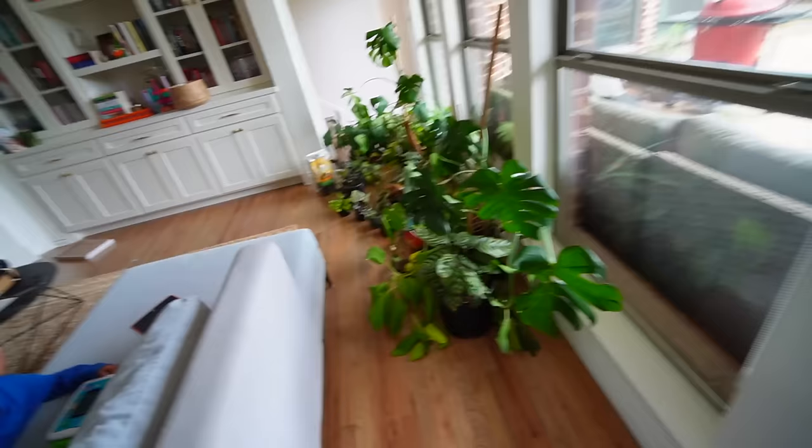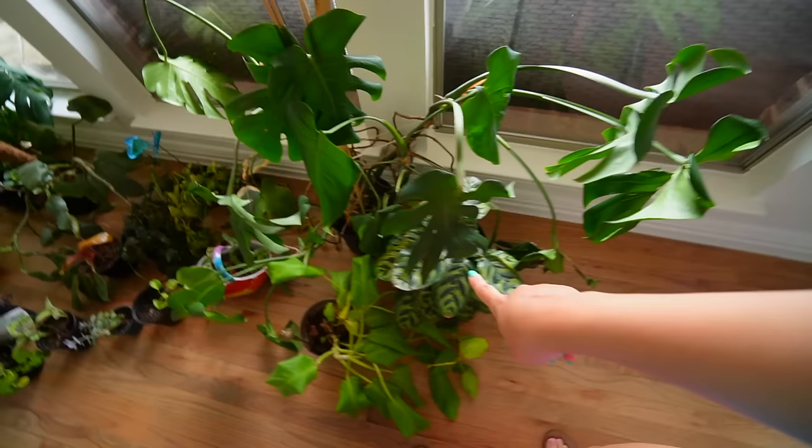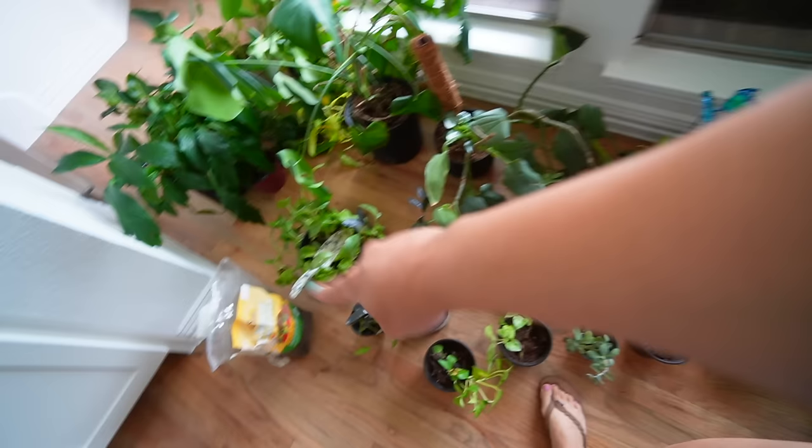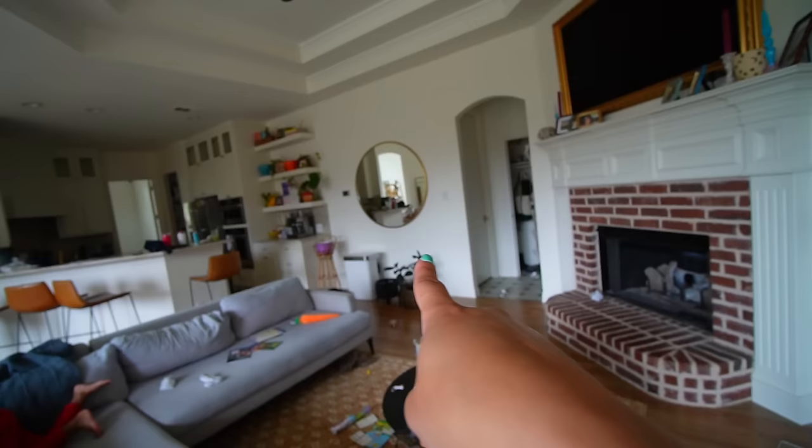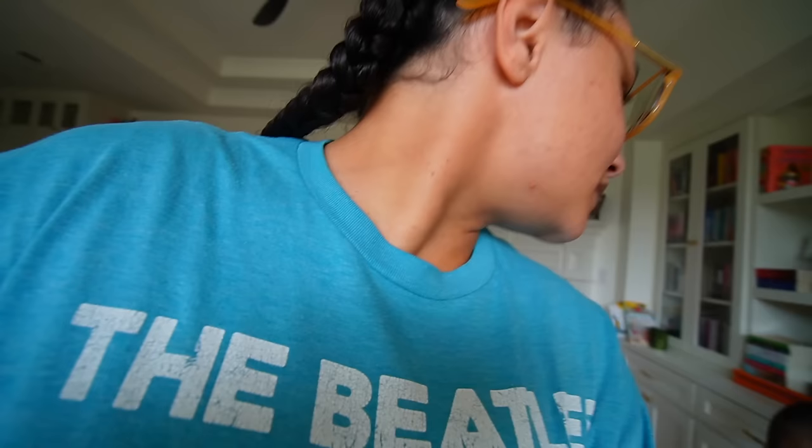Moved all my plants over here so that I could transport them outside easier. Let's count how many we have. 1, 2, 3, 4, 5, 6, 7, 8, 9, 10, 11, 12, 13, 14, 15, 16, 17, 18, 19, 20, 21, 22, 23, 24, 25, 26, 27 and then 28. I've definitely had some casualties this year or the past year. I've probably lost 2 or 3 plants, but 20 something plants is more than enough. It's a lot of work. Okay, let's take these outside.